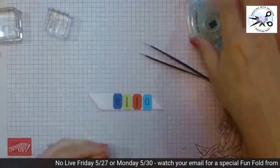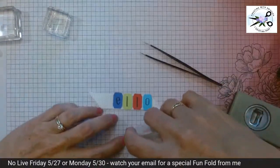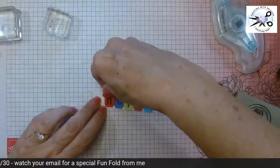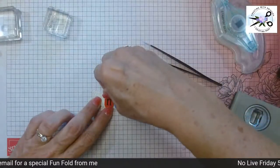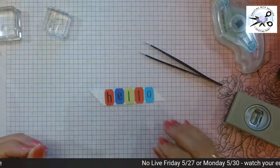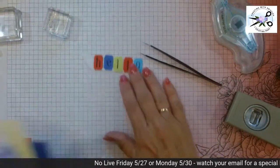Of course, I know you all are demonstrators yourselves, and that's fine, but you all should have the in colors if you are a demonstrator, because we love our new in colors. There we go. How do you like that? Hello, hello. Now, we have the rest of our card.